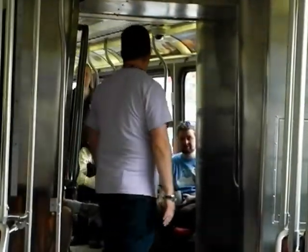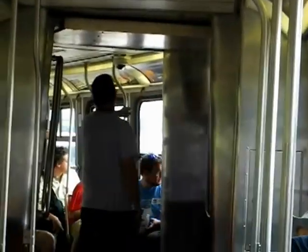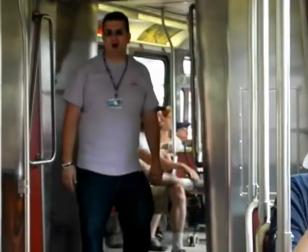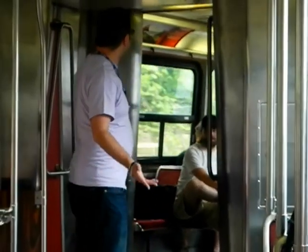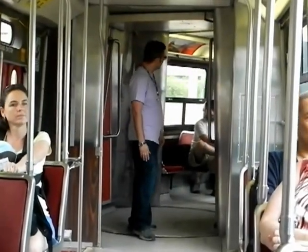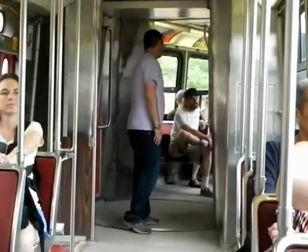This particular yard, if you look at the cars back here, the shorter streetcars are called CLRVs. They're Canadian light rail vehicles. You are on an ALRV, which is an articulated light rail vehicle. This yard holds approximately 150 CLRVs.